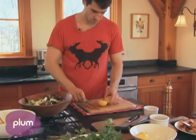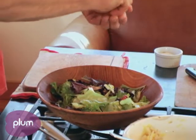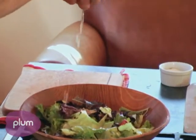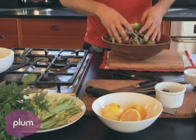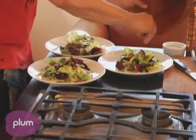Half a lemon, more acid. Just a little bit because there's enough on the scallops already. Now we're gonna take some celery, mix that in for some crunch. We're gonna make a little bed of greens. Now we're ready for our scallops.